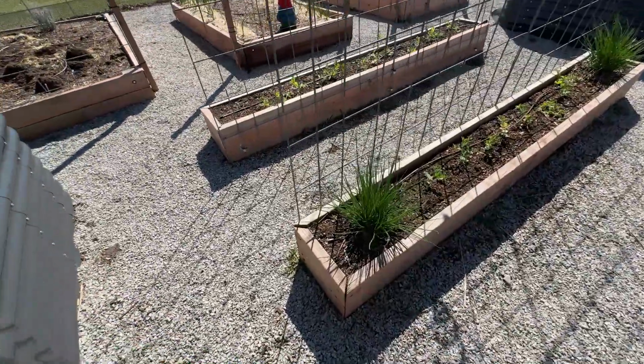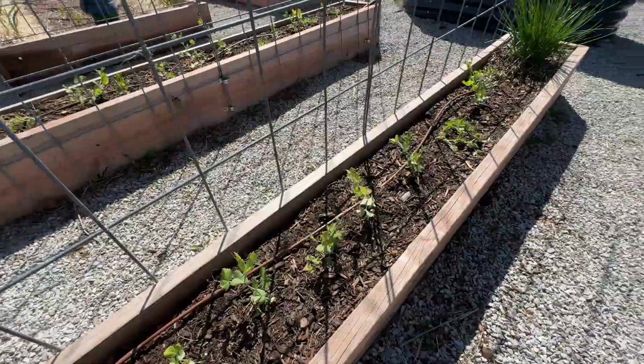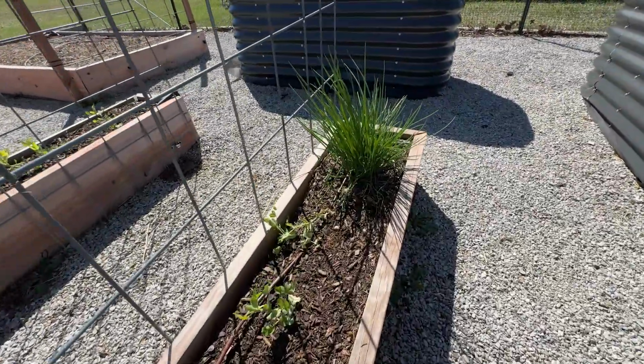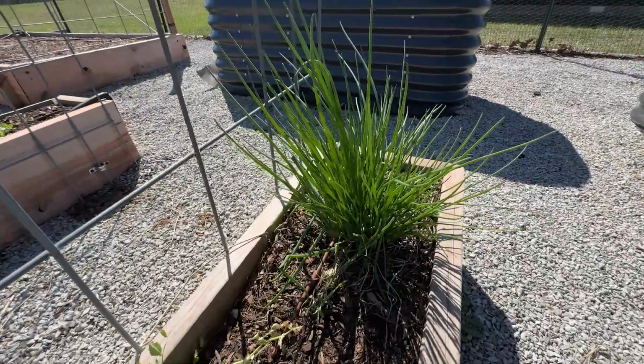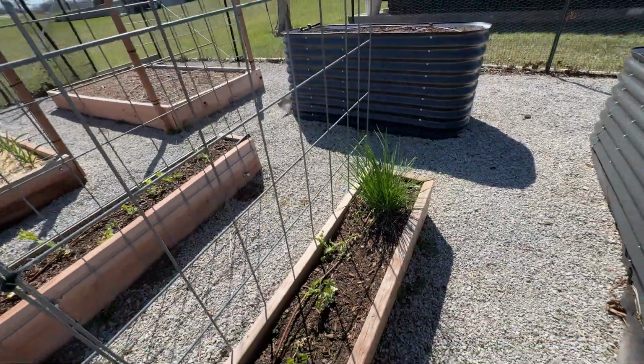And on this side, you'll see my chives. And I don't know if you knew or not, but chives are a wonderful perennial herb. And they are delicious and yummy, and they love their spot.